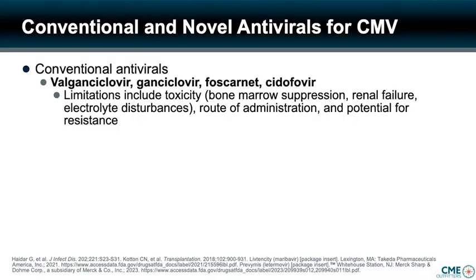So, Andrew, can you talk to us about our antiviral armamentarium for CMV? Sure. We have our conventional agents, which most people are probably more familiar with. So ganciclovir and the oral analog valganciclovir, foscarnet, and cidofovir. These all have several limitations that prevent them from being used for prophylaxis and why they're reserved for preemptive therapy. So bone marrow suppression, renal toxicity, electrolyte disturbances, and then most of these are IV, other than the valganciclovir, which limits their administration to in the hospital or clinic with home infusion as a possibility. And toxicities are just a big limitation of those.